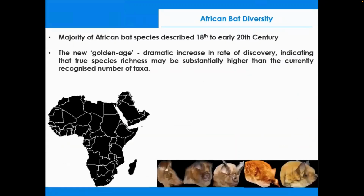Most African bat species were described between the 18th and early 20th century. However, in more recent times, we have seen a dramatic increase in the rate at which new species are being described or taxa resurrected from synonymy. And there's still more to come.